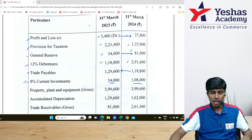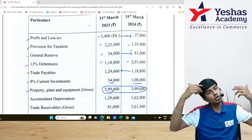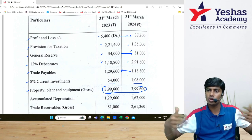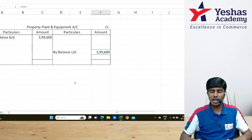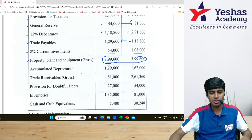Shall we? Then we have property, plant and equipment. Very nice and easy thing. Opening 399,600, closing 399,600. What does that mean? No purchase, no sale, no cash flow, so no ledger. If you want, you can prepare a very cute ledger like this. Balance brought down 399,600, balance carried down 399,600. No use. Yeah, like our brain sometimes.